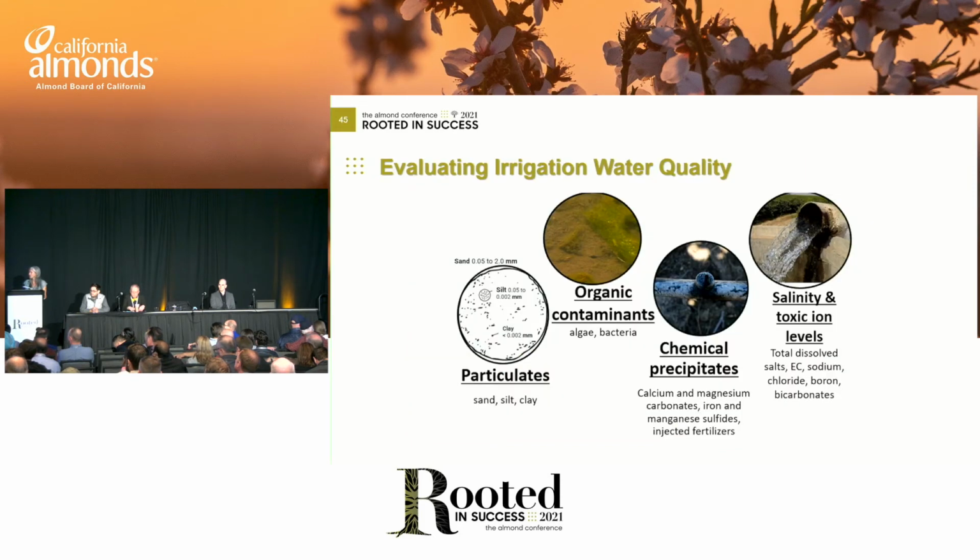So as I mentioned earlier, drought is going to really drastically change the quality of the water that's available to us.